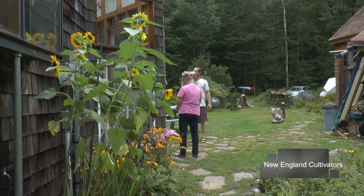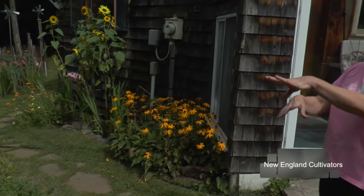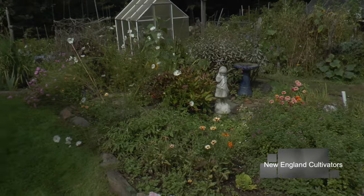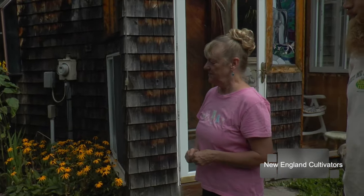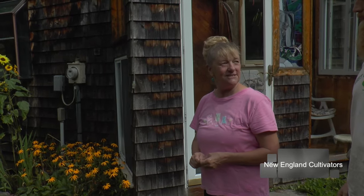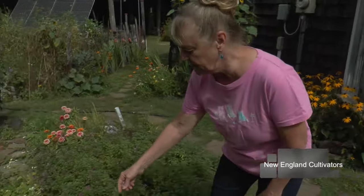Okay, so you got to have flowers because flowers are soul food. So this is the main flower garden in the front here, and we have flowers down along the side of the garden and flowers along the side of the house and along the side of the garden there. So it's nice because I like to bring flowers in, and some of them are edible. This here is an edible flower.